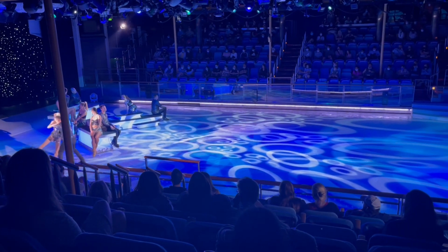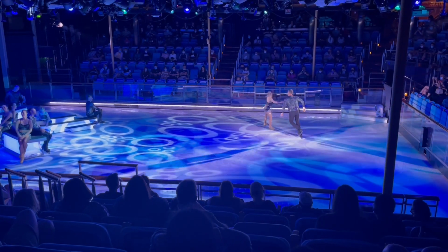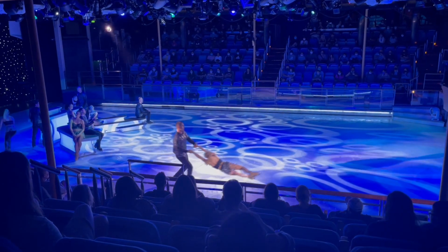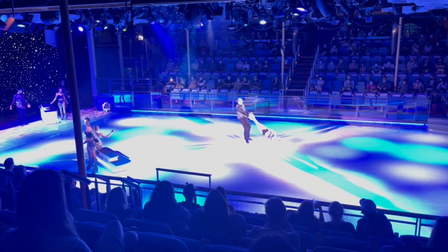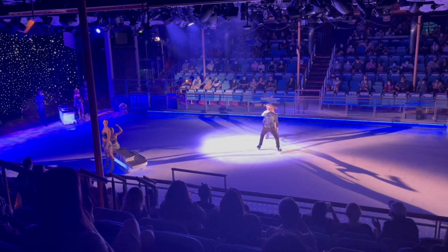But I do recommend the very first thing you do on this cruise ship is get tickets to the skating show. It will be sold out. It is the best show on the cruise ship. Hands down, nothing beats this. They were literally amazing, and I can't wait to see them again in a few months when I go back on. So I just want to show you some footage of the show itself, but you really got to see it in person.